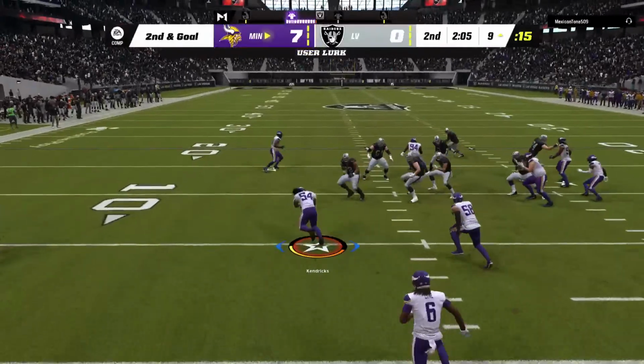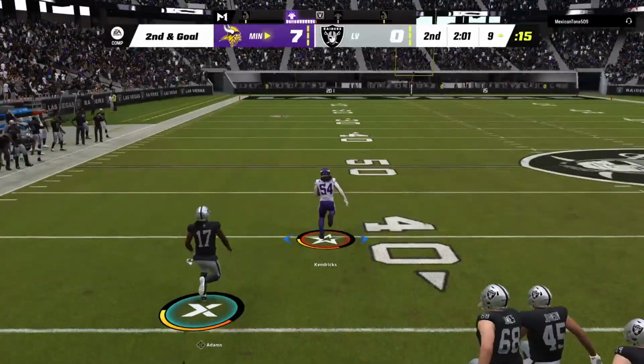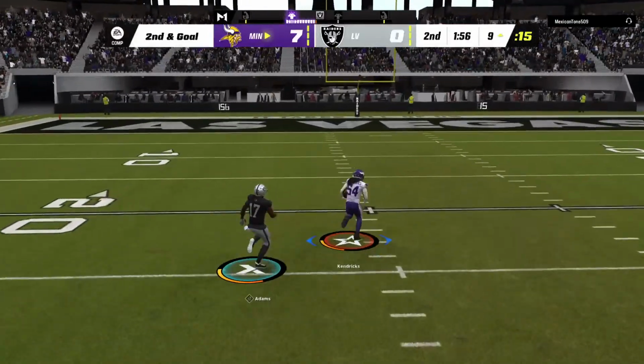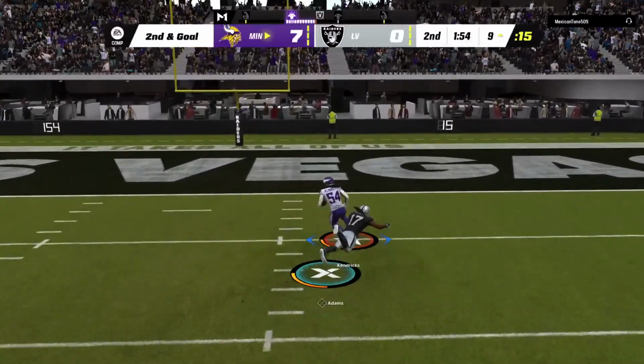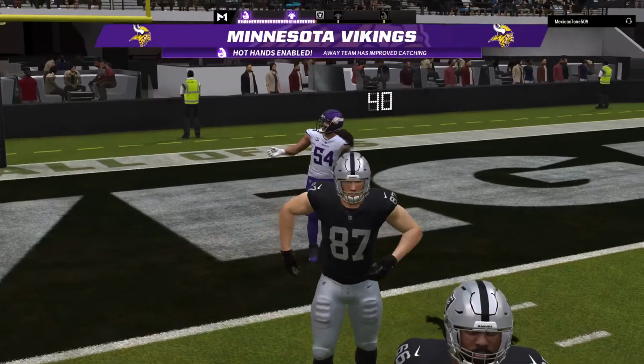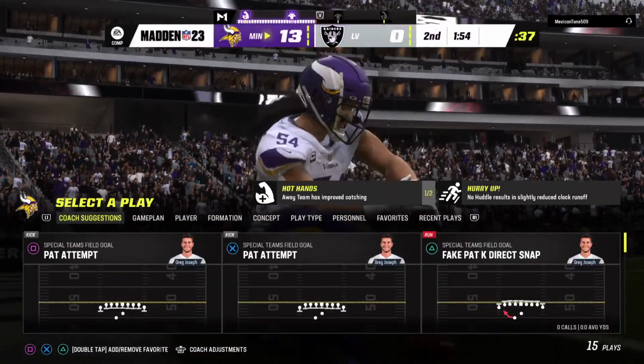Oh, looking for Waller, but this is intercepted. Picked off by the linebacker, Eric Kendricks. He's at the 50, 30, the 20, 10. And he will take this one home. It's a touchdown.